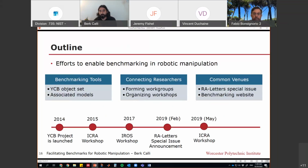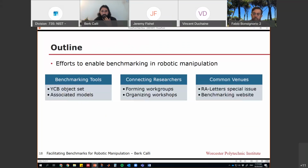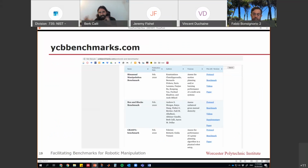And we had yet another workshop at ICRA 2019 where the groups that sent us the letter of intent presented their ideas again to get feedback from the community. So we really try to close the loop whenever possible. After they received this feedback, they updated their benchmarks before submission. And finally, the special issue was published in January 2020. And now we have around 10 benchmarks available on the YCB benchmarks website for various subdomains of robotic manipulation, for example, bimanual manipulation, pick and place, grasping, etc.